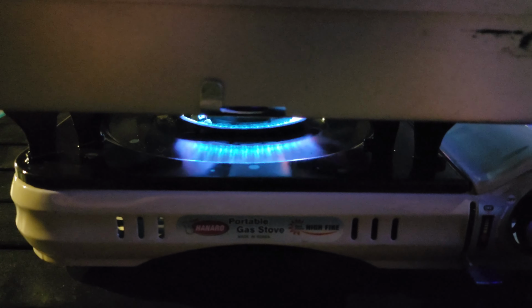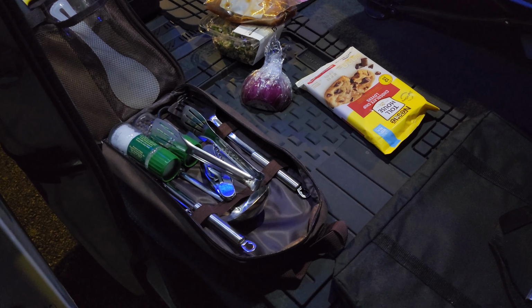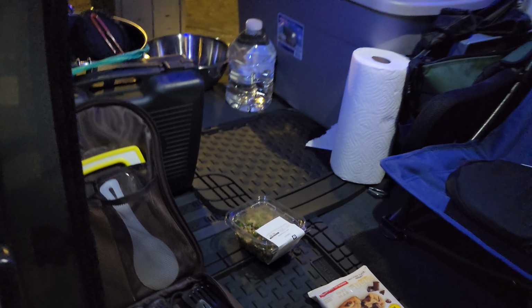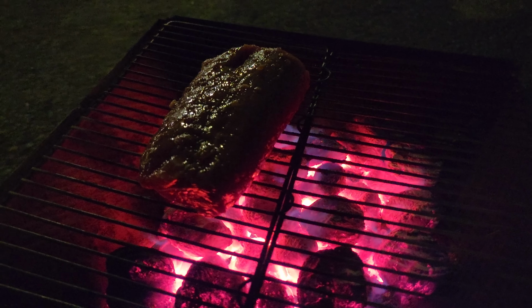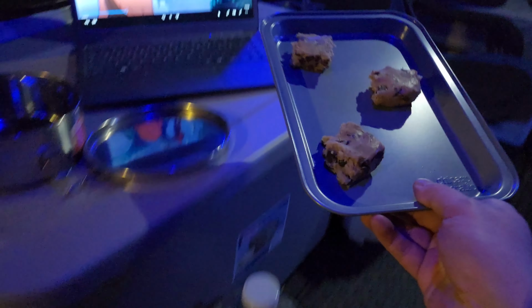Let's see where we're at here. Oh, she's climbing, although not considerably. Let's pump her up to top gallop here and see what we get. Okay, let's put the cookies in. Oh yeah, we're right at where we want to be. Looking good.